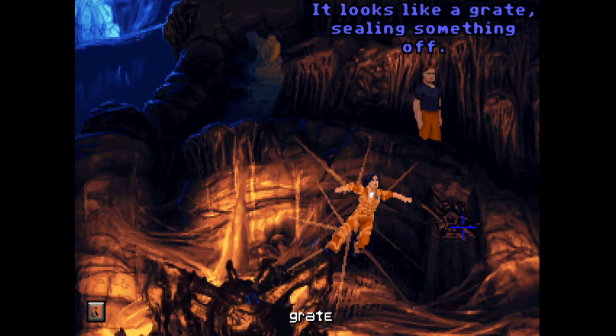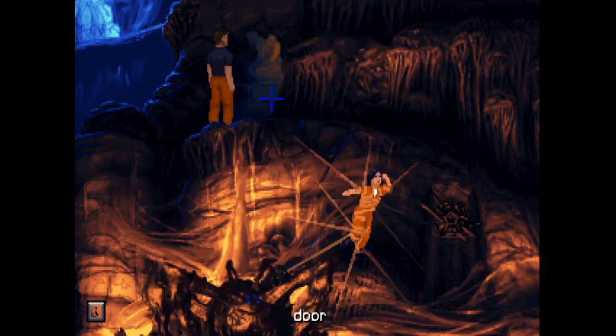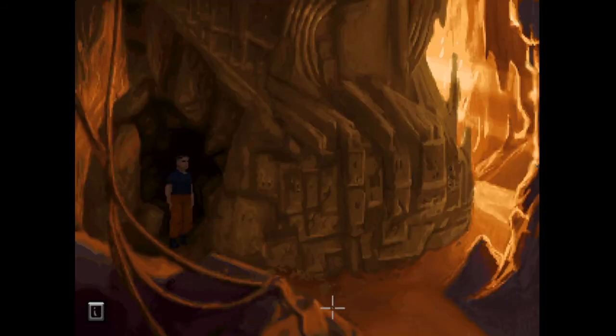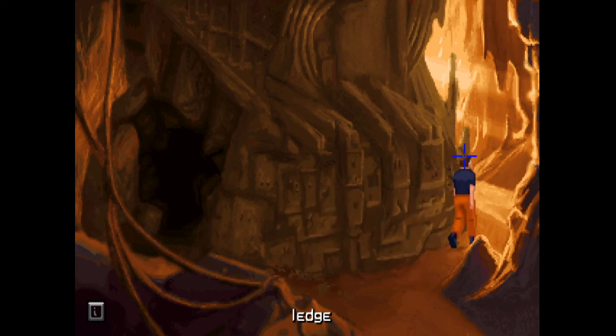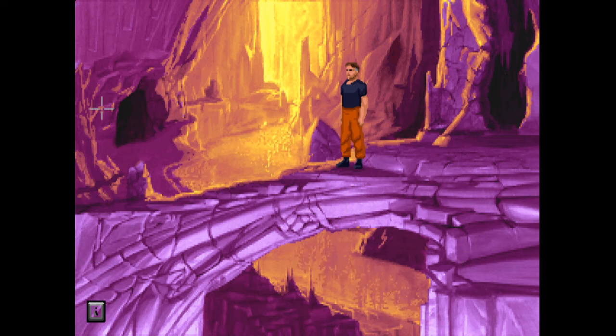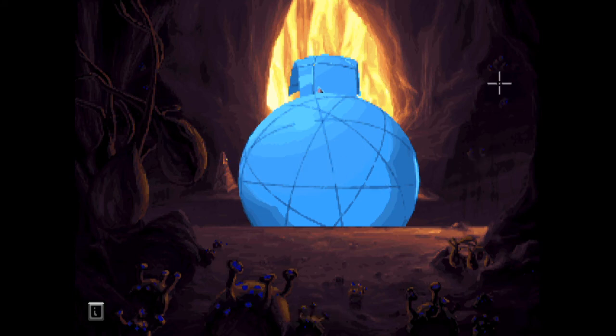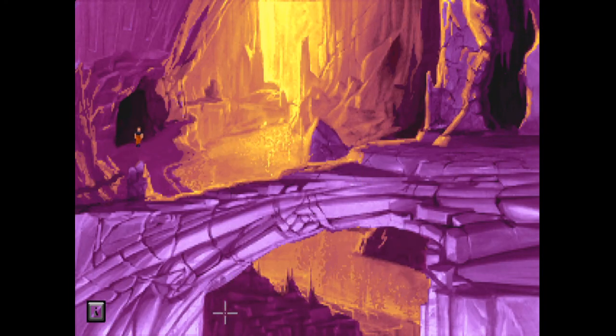So that's a no-go. I wonder where this... it looks like a grate sealing something off. So what's it sealing off then, I wonder? And where the hell could it be? Because we go out here and there's nothing that looks like a grate, is there? So it's below us, so maybe out this way? Maybe we can find the entrance to that, actually. Doesn't look like we can see anything here. This is the tram station again. Yeah, so I don't think it's going to be in here. Alright, let's go back to the ledge. Anything in the water? No. Alright, back up to the cavern then.